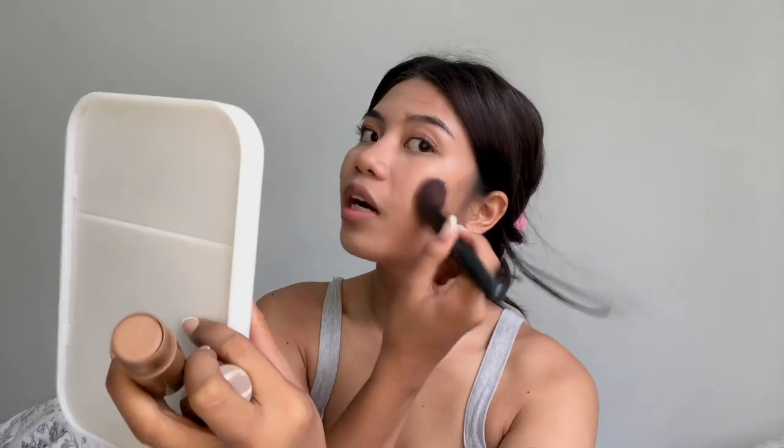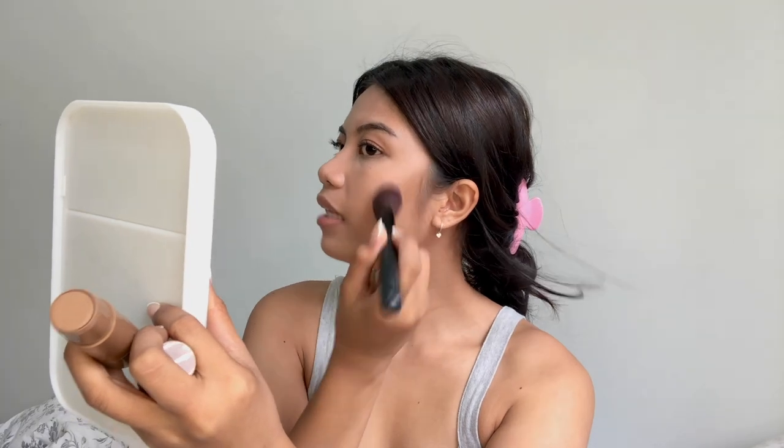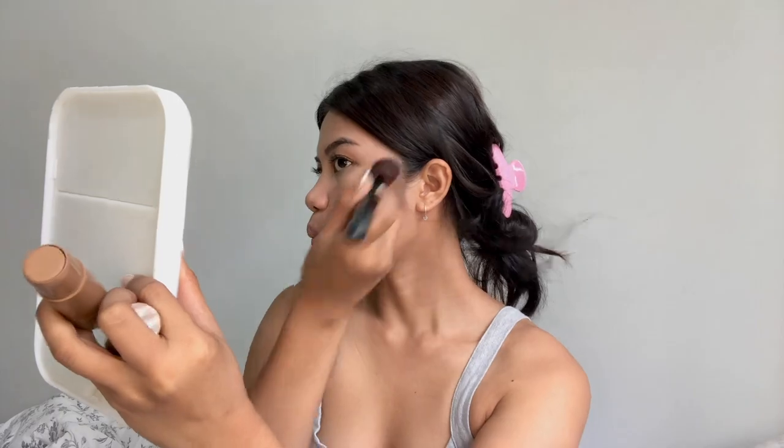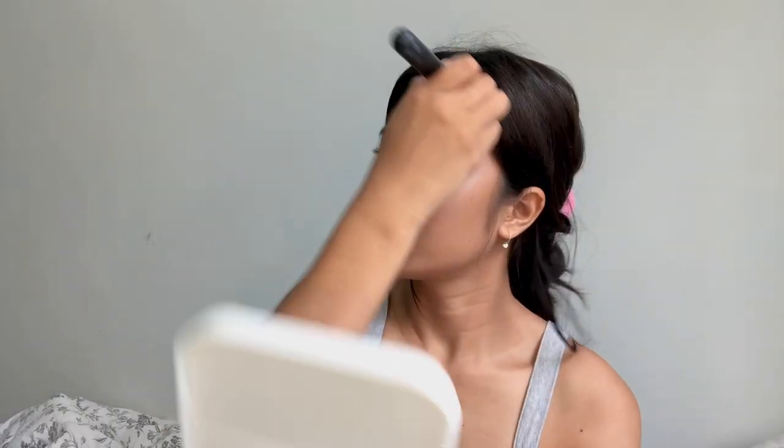Let's bronze my face. I'm gonna be using this Vice Multi Ganda One and Done stick. This is in the shade Push. And also I'm gonna be using this brush. Just gonna put a little bit of product and blend it out. I'm blending it. Now that I'm done bronzing my face, let's proceed to my blush.